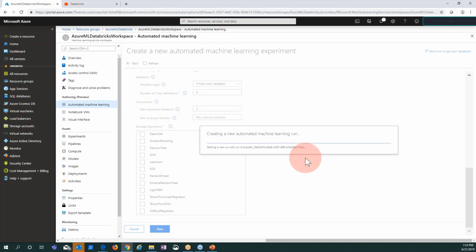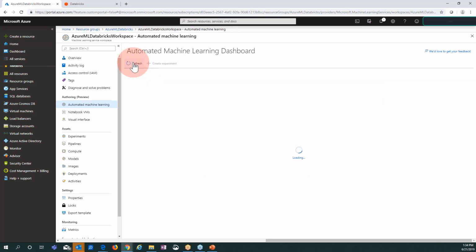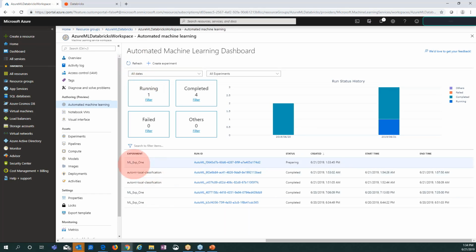So this is actually taking an experiment I had already run. I changed parameters and I let it go. Now I would not browse away from the screen while that's still processing. But I think once it gets to here and it shows run preparing, it would be safe to go back, and if I wanted to start another round, it would show it. So down here, so now this is true.